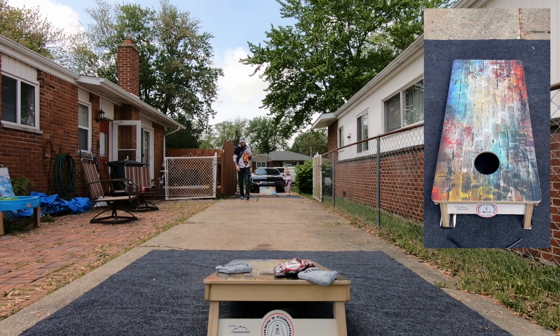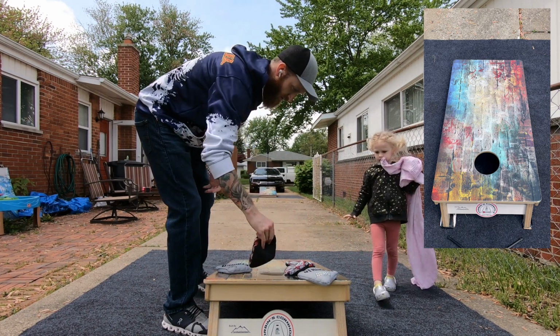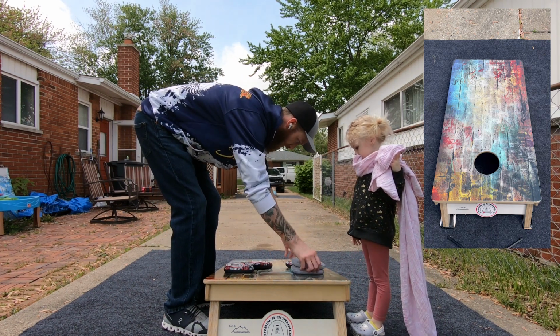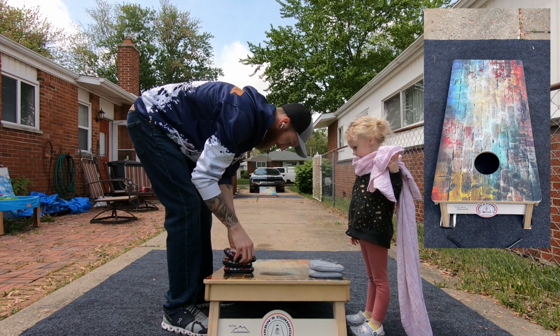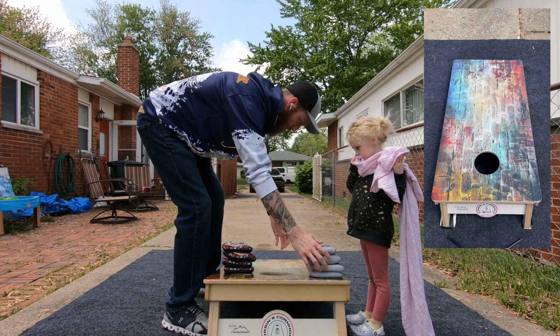Okay, it didn't. And that's nothing against the bags, guys. I am not talking bad on the bags. That's just what carpet tends to do. A lot of people don't like playing carpet. Yeah, see, it's still sitting there. A lot of people don't like playing carpet because it hangs up. I totally understand that.